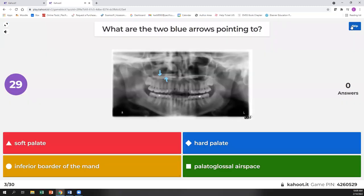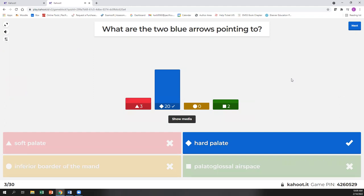What are the two blue arrows pointing to in this panoramic? Did everyone answer? Good, hard palate. Yep, so the soft palate is a little bit more off to the side and it's a little bit lighter gray and it kind of comes off to the side on both sides. And then the hard palate, a lot of times you get a double image of the hard palate. So you get the real one and then you get a shadow of the palate above it. And then the palatoglossal air space is in the same area, but it's going to be radiolucent.